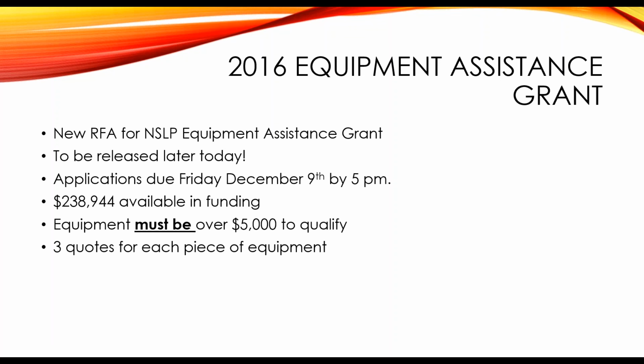And for this round, we have $238,944 available in funding. Okay, so that's a good amount of money. So please apply. We do want to give all this money away. We want to give it away the first time, okay? So if you've gotten equipment last round, don't be afraid to apply for this as well if there is equipment that you need.